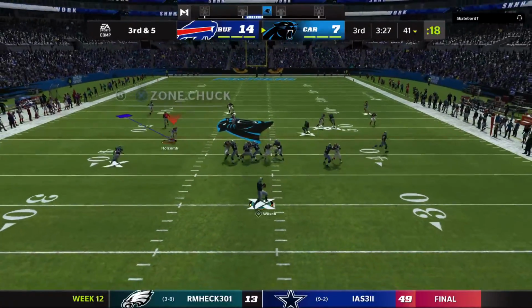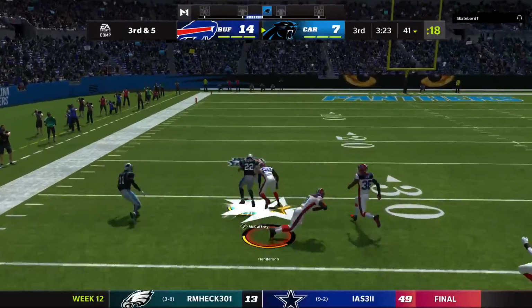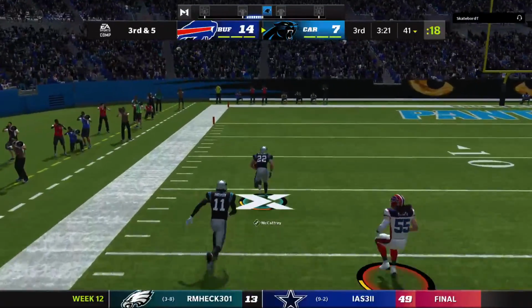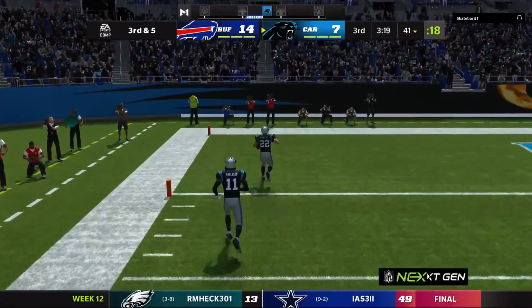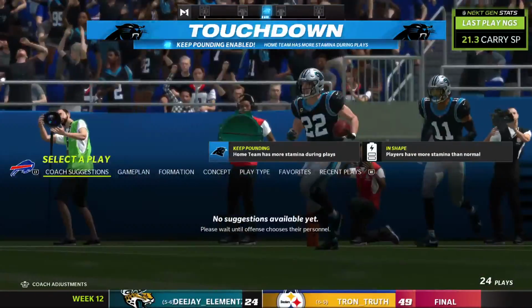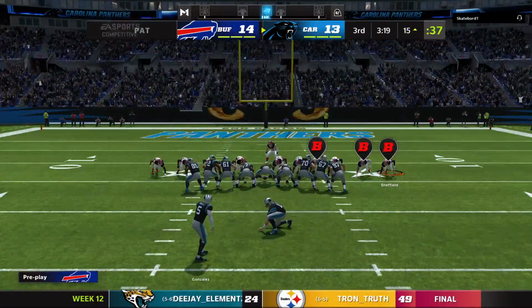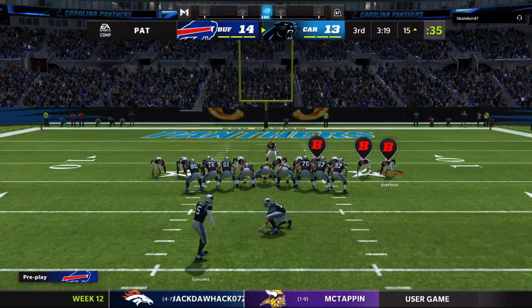Now it's Wilson. Being chased out left. Throw left side. McCaffrey's got it. Touchdown, Carolina. Christian McCaffrey, the complete package. He's got the power, the hands, the agility, and he certainly also has the speed as evidenced there.